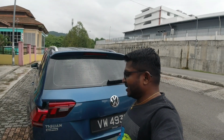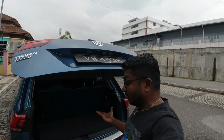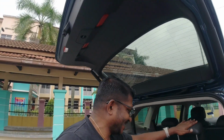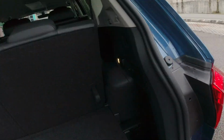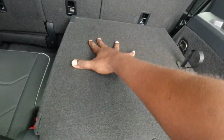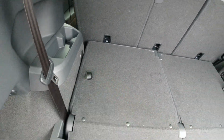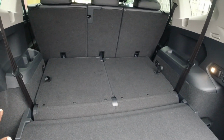Up in the back, the boot obviously is powered. So wow, for 165 you get a power boot tailgate. Okay, and close this up. You press a latch here, this latch, and it drops down. Again, one press, it falls down. To open it up again, press this, it comes up again. Pretty flat, as you can see there.